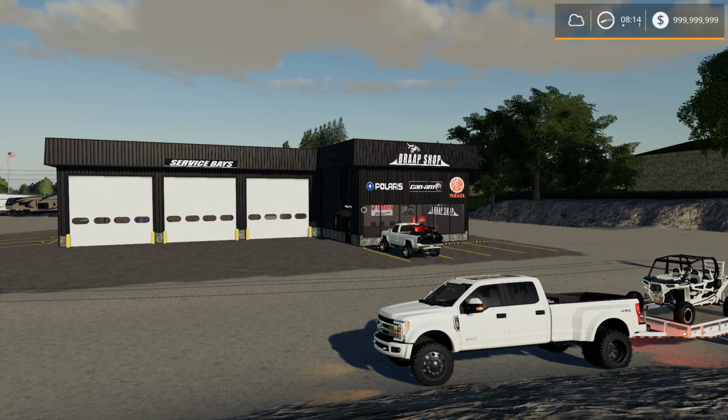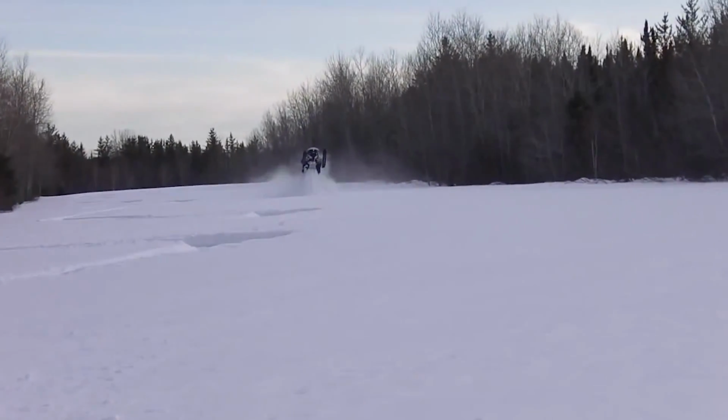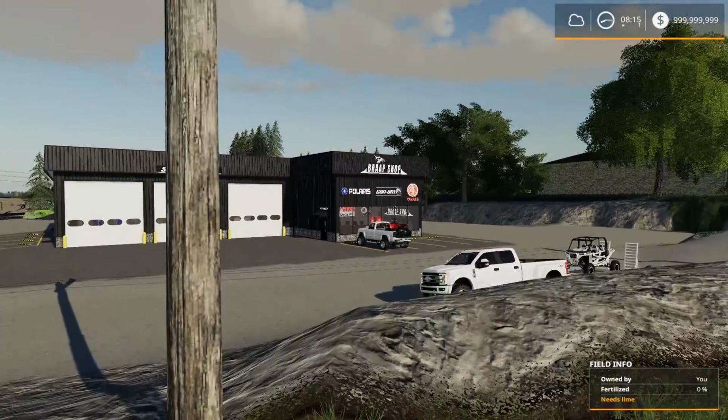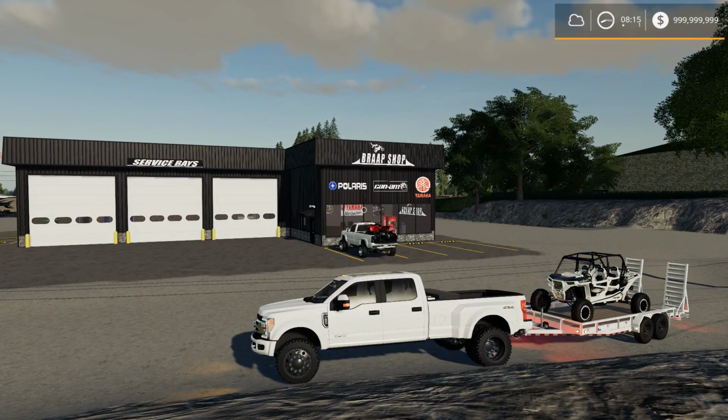Braap is the sound that mainly high revving engines make. ATVs, snowmobiles, dirt bikes, when it's just pinned, it makes this sound. A lot of people who ride will say Braap. Braap's the sound it makes. I can't do it good. Some people can do it good. So I was like, Braap shop? Oh, that's perfect. For now, I named it Braap shop.